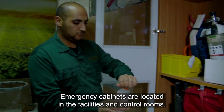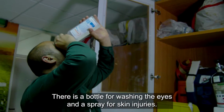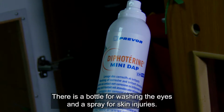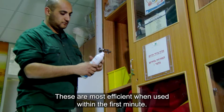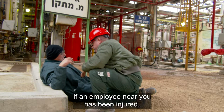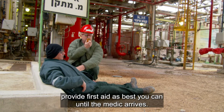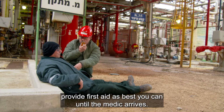Emergency cabinets are located in the facilities and control rooms. There is a bottle for washing the eyes and a spray for skin injuries. These are most efficient when used within the first minute. If an employee near you has been injured, provide first aid as best you can until the medic arrives.